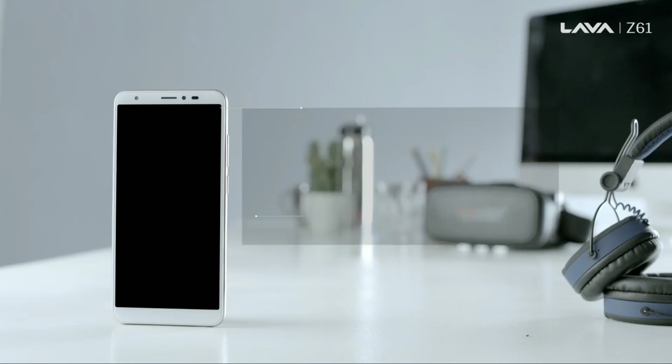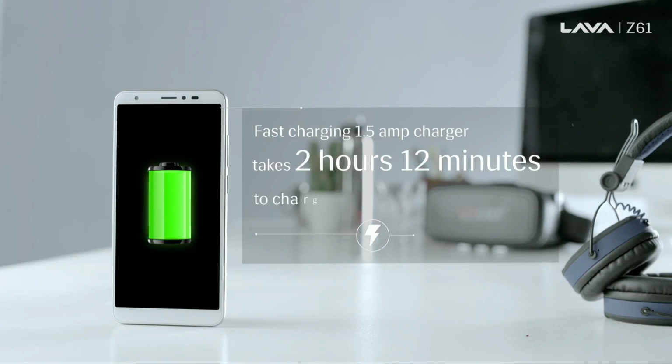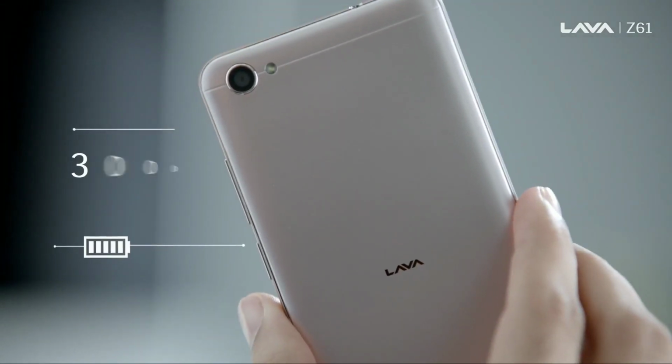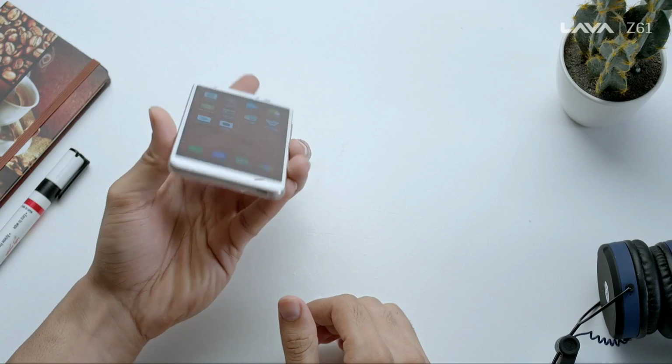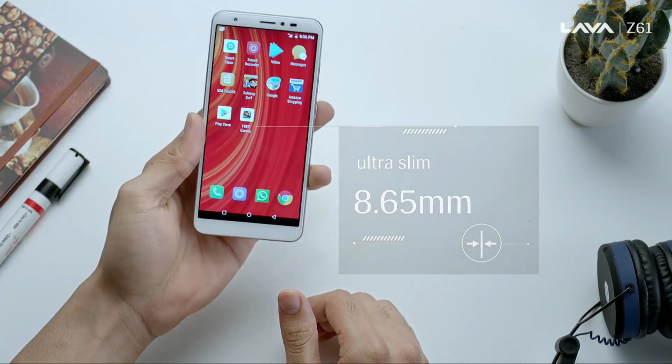The Z61 comes with 1.5 ampere charger. It takes just 2 hours 12 minutes to charge the huge 3000 mAh battery from 0 to 100%. Despite housing a high-capacity 3000 mAh battery, the Z61 is an ultra-slim device. The exact thickness is 8.65 mm only.